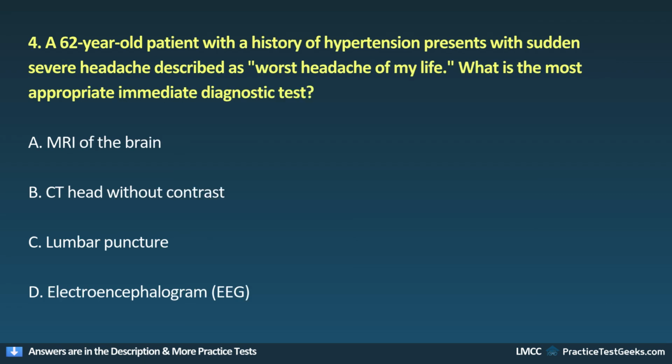4. A 62-year-old patient with a history of hypertension presents with sudden severe headache, described as "worst headache of my life." What is the most appropriate immediate diagnostic test? A. MRI of the brain. B. CT head without contrast. C. Lumbar puncture. D. EEG.